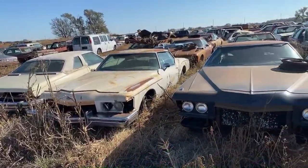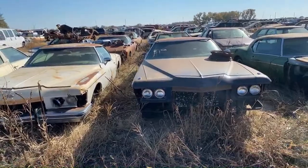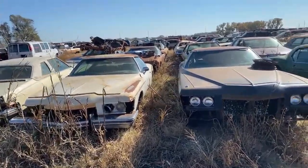Henry says, thanks for all the information and videos. No problem. Glad you're here. The blue car and the white car are actually even GS cars.